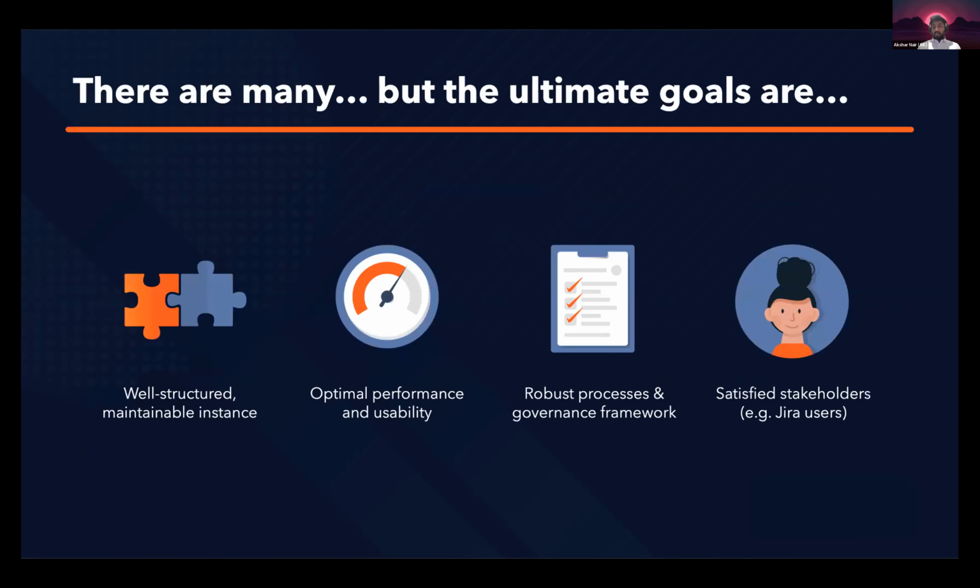As a Jira admin, we need to ensure that our instance is well structured and is maintainable. So in case we have a new Jira admin, or if we are going on to another instance, it's easily maintainable. We also need to ensure that the site is performing at its optimal performance and is easily usable by different users. And as a Jira admin, we also need to ensure that different stakeholders are satisfied with the business requirements that we've implemented on their instance. But is it that easy to do?